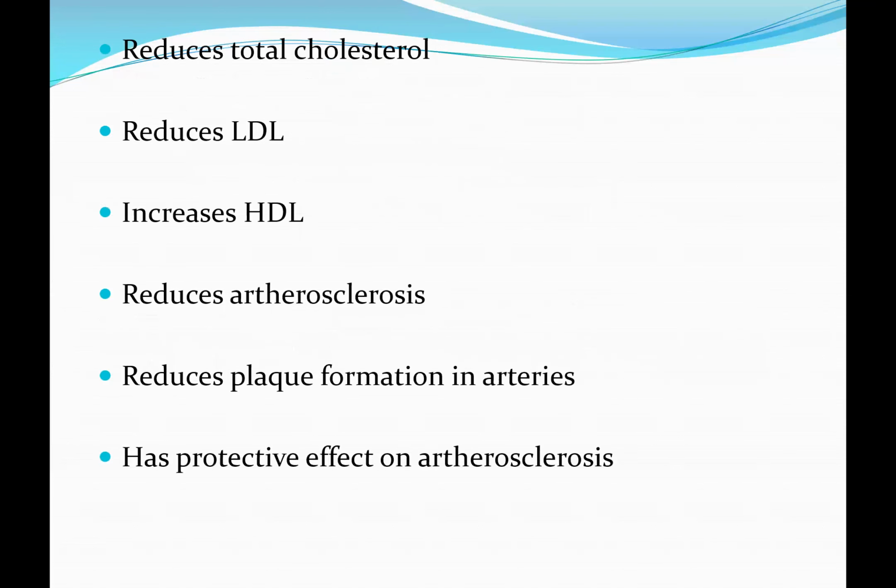So photobiomodulation can help to reduce the total cholesterol. It can also help to reduce LDL, increase HDL, reduce atherosclerosis, reduce plaque formation in the arteries, and has a protective effect on atherosclerosis. Thank you.